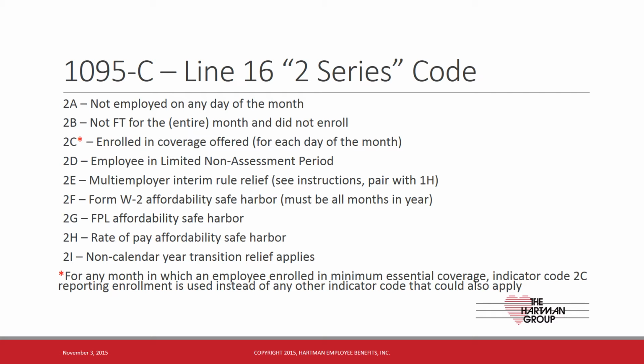2F, 2G, and 2H are all codes communicating to the IRS that the offer of coverage was affordable for that individual based on any of the three affordability safe harbors, 2F being the W-2 affordability, 2G based on federal poverty line, and 2H based on rate of pay. And again, that's communicating that the employee's cost for single-only enrollment did not exceed 9.5% of each of those three criteria. Code 2I communicates non-calendar year transition relief.